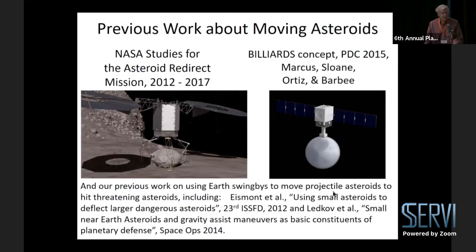So previous work has already been done in this direction. Most notably, the asteroid redirect mission from about 2012 to 2017 did quite a detailed study, and that would do the same thing that I just discussed, except instead of changing a B-plane point, it would actually put the boulder in orbit around the moon.